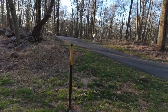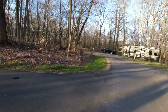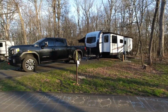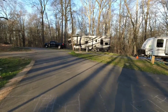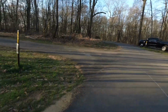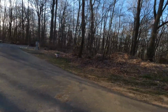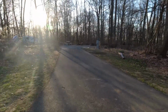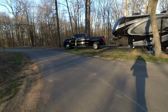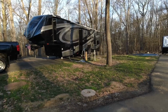19. Nice big back in. Tables behind it. 20. Big rig. 22 next to it. Little one. That's 21. Big back in. Take a look. Sun's going in. Now the sun's coming that way, no sun. 22. 23. Has a big fifth wheel. Full hookups.